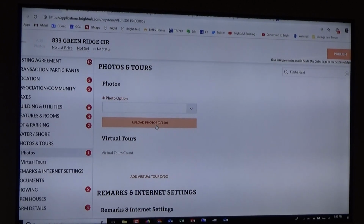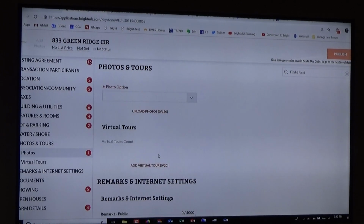That's different. Trend, you could publish without a photo, right? You can't. You've got to have at least one photo. And one photo is the bare minimum, and 150 is way too many, right? So you can put in up to 150. If the place isn't built yet and all you have is a curbside rendering, you can put that in.